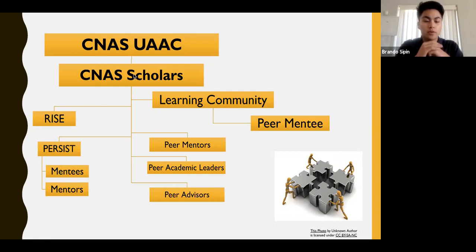After you finish a year in your LC, or learning community, as a peer mentee, you could apply to various positions such as Rise, Persist, and your peer positions like the peer mentors, the PALs, or peer academic leaders, as well as the peer advisors. There's more information about Rise and Persist, which are more research-based, and different workshops that we offer, on the website as well. But today we're going to dive more specifically into peer mentoring, peer academic leader, and peer advisors. That's just the umbrella effect, where everything falls. And all of this is eligible after completing your 1 year in the learning community for CNAS.